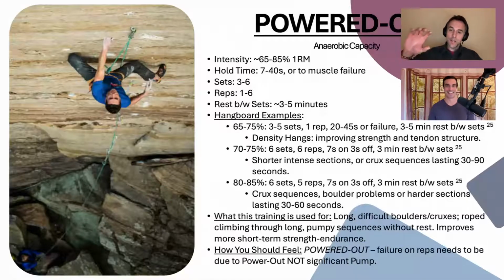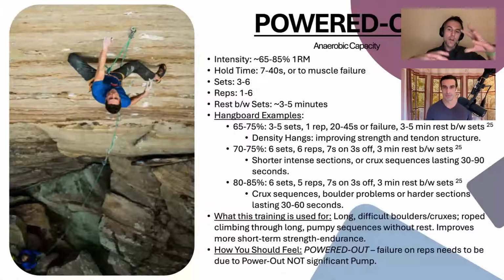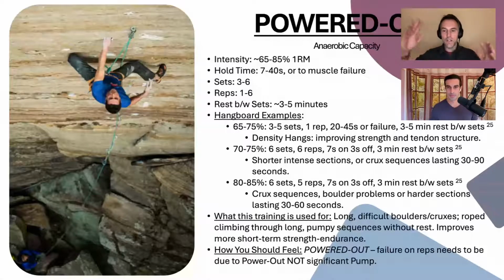And so with this, it is still a higher percentage of your one rep max, but you're not accessing your maximum strength. But you're still working at a moderately high intensity level for a longer period of time. So you'll see as we go along, you go from higher intensity, lower duration, and then we start decreasing that intensity, and the duration and volume becomes much more.